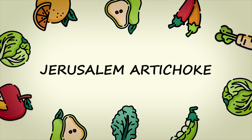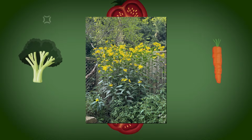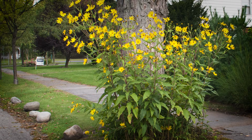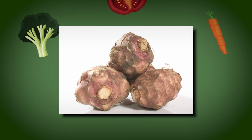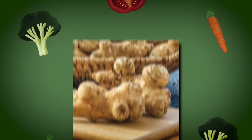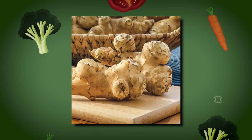Jerusalem artichoke. These tall plants look like scraggly sunflowers, which they are, growing 8 feet tall or more with bright yellow flowers. But Jerusalem artichokes weren't grown for flowers or seeds. Underground, they produced knobby, irregular tubers that looked like ginger root's misshapen cousin, tan and lumpy with a texture that made them annoying to clean.